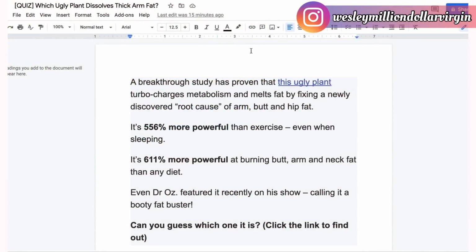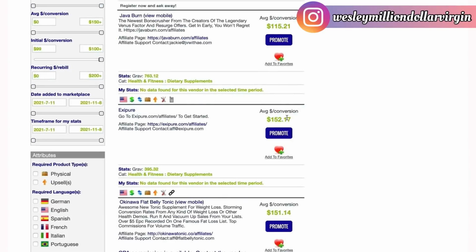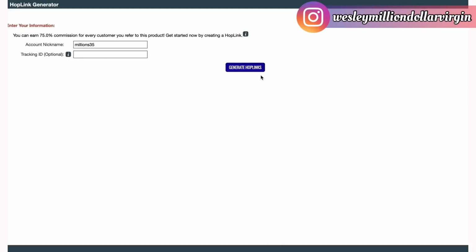Now, this is what's important. So many people miss this step, and this is why they never make money online. Let me show you something here. You have to make sure you inject your affiliate link. So click the button promote. Excuse me here. Generate hop links. Make sure your account name is there. Generate hop links.